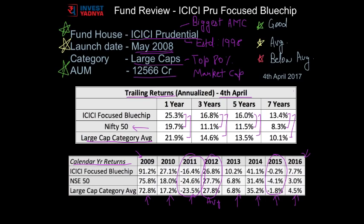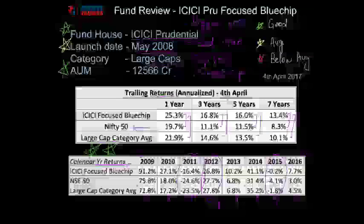So due to this very consistent and much above category average performance on both trailing as well as calendar year performance, we give this fund 2 green stars on this parameter.